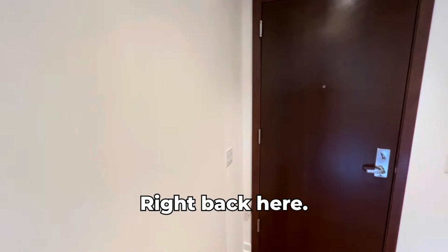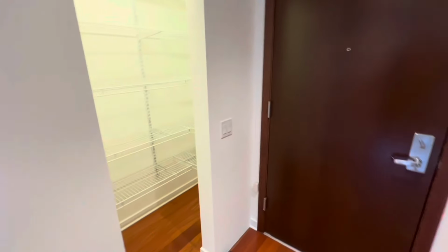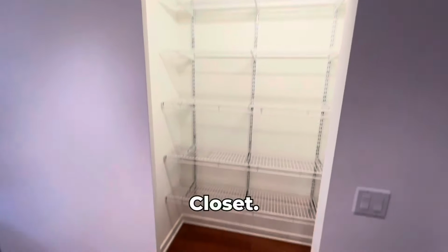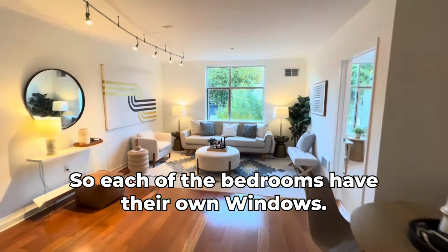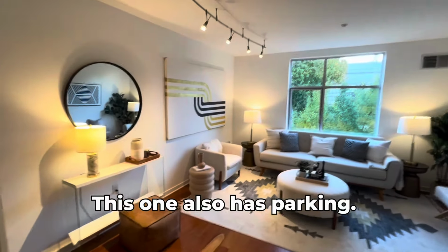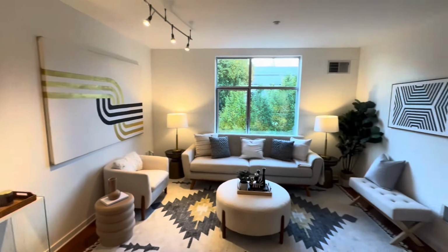And right back here is a closet. So each of the bedrooms have their own windows. This one also has parking. So tell me what you think.